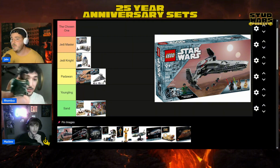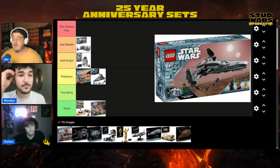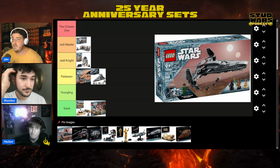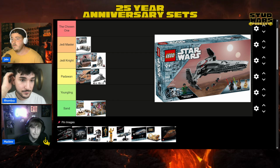It is a set that's been kind of overdone though, and I do think the previous versions of it, specifically the one that you mentioned, Matthew, is better. So yeah, I'm down to place it around Padawan, Jedi Knight kind of area. I'd put it Jedi Knight above R2. Yeah, Jedi Knight above R2 is perfect. Okay, that works for me.